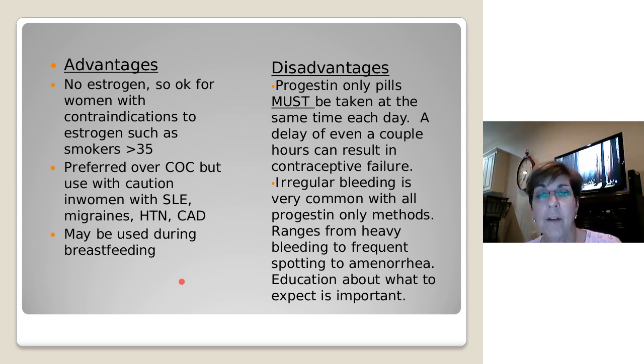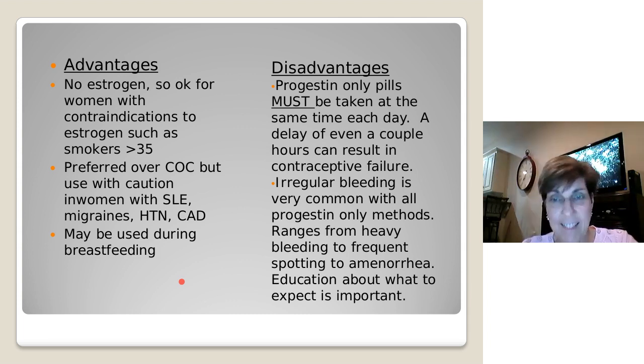problem that women experience is irregular bleeding, which is very common with all the progesterone-only methods. That ranges from heavy bleeding to frequent spotting to amenorrhea, and some women like amenorrhea, but some don't. Some get upset not knowing, and if they're not having a period every month, they worry that they're pregnant. So it causes them some anxiety. And so education about what to expect is very important.